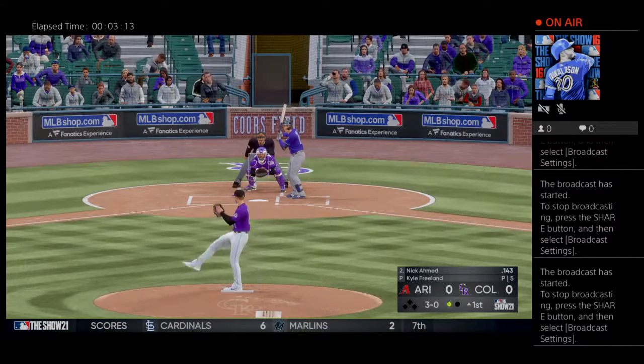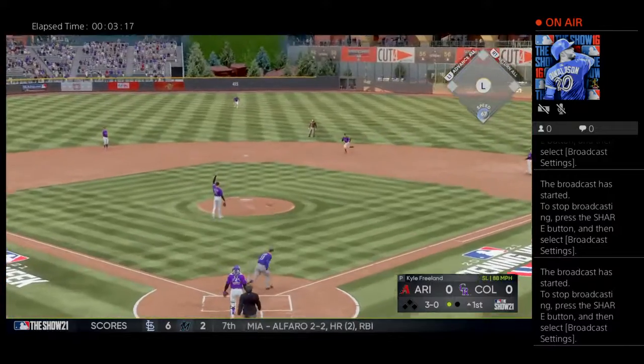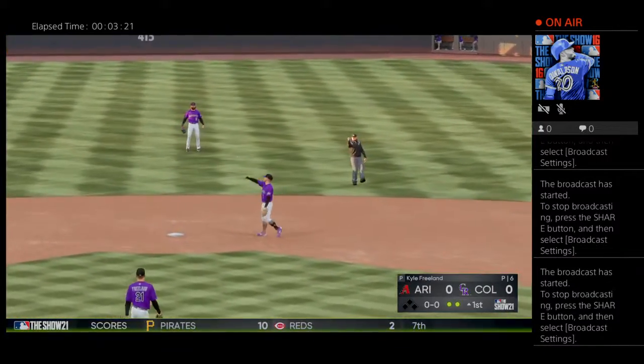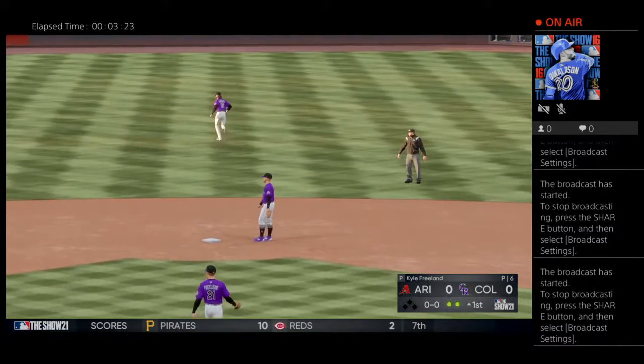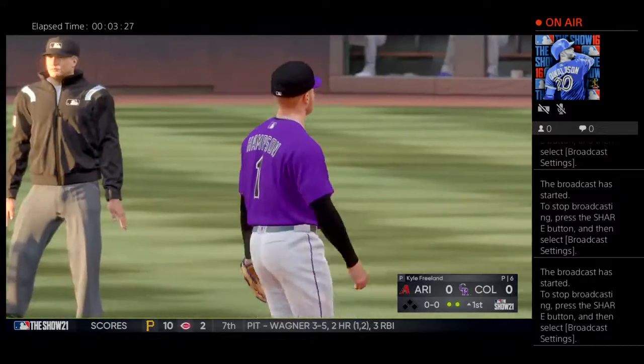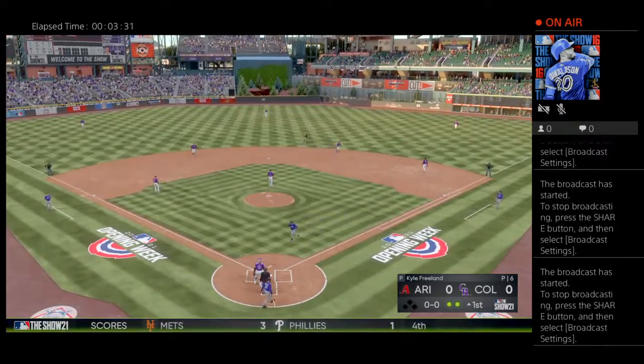3-0. And this is popped up near second base. Hampson is there, and he makes the catch for the second out. Batting third, the left fielder, number 20, Luis Gonzalez.